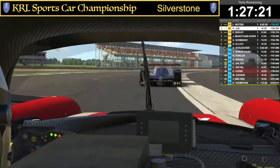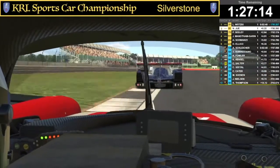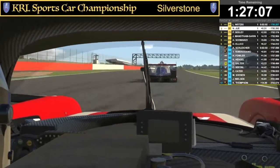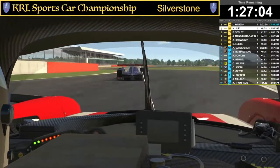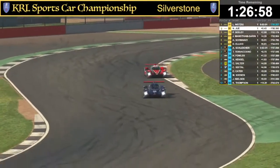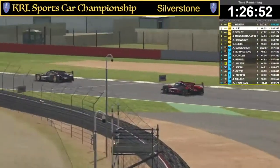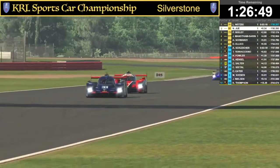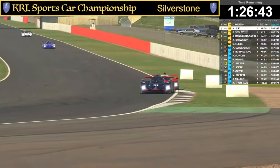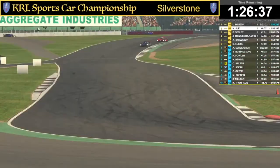Meanwhile, up front, on board Nathan Jew, our pole sitter, who is right on the gearbox of Lars Watzik, the winner of the second exhibition round. As they make their way through Beckett's and onto the Hangar Straight. Battles all over the racetrack. We'll get our first representative lap times here as well as we complete lap number 2.